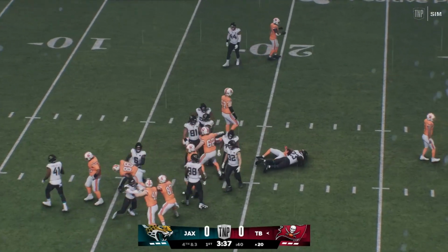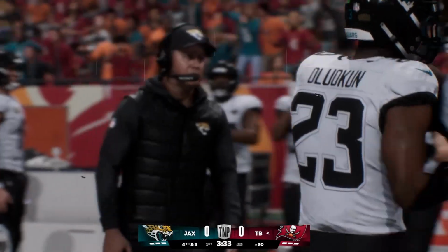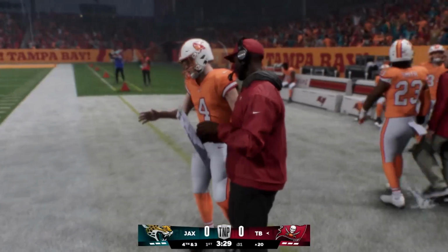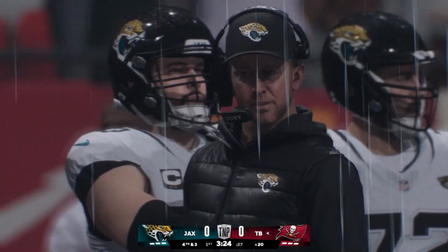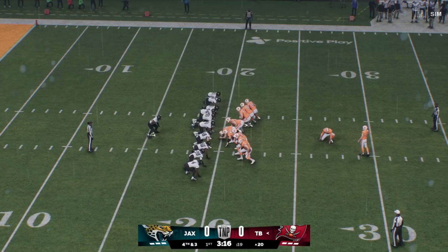Here's a handoff to Irvin. Boy, no chance as he was met and dropped behind the line there. Nothing doing on 2nd and 3rd down after that 9-yard gain on 1st. That's a really alert defense there because they saw the heavy look come in from the offense, countered it with extra linebackers who brought a little bit of speed and heft, and able to really make a big-time play for their defense.